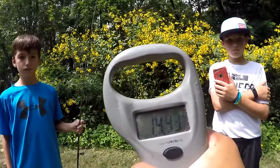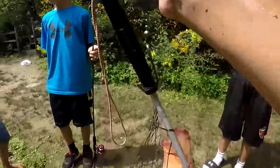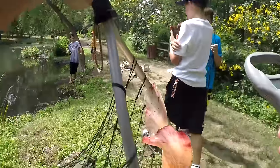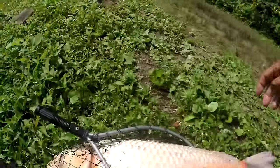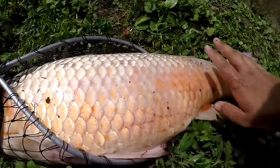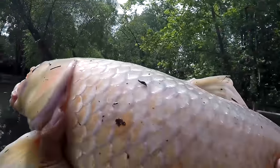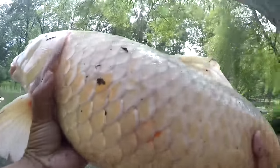We are at 14.35. So a 14 pounder right here. Wow, my God. 14 pound koi. This is definitely my PB, folks. Now let's release this fella here. He's too precious, all right? Be free, koi. A 14 pounder right here from this little pond. Who would imagine? That's crazy.